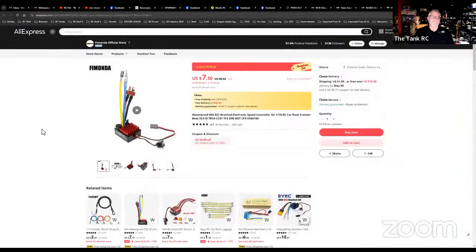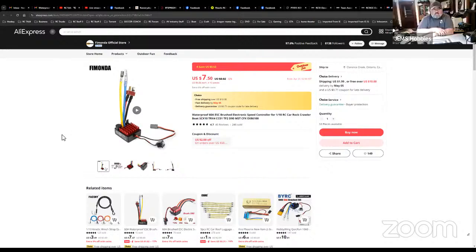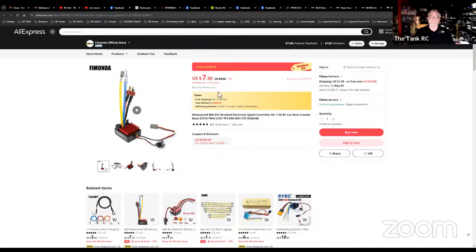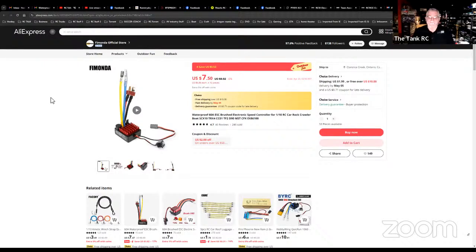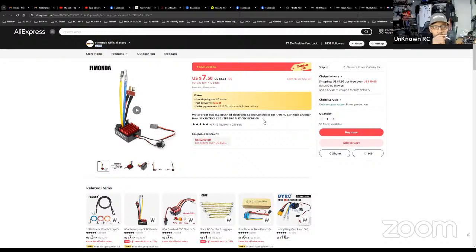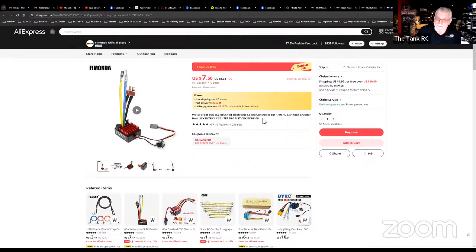Oh, I'll show you guys something real quick. I sent this to Brad. It's a 60 amp ESC. Yeah, Javier. $7.50. It's on AliExpress. And it does say here shipping is $1.99 or free over $10. So get 2. Brad sent me an email about 4 of those. He says, this is great, but how much is shipping?